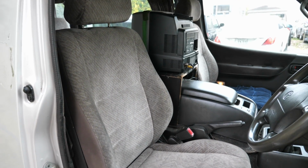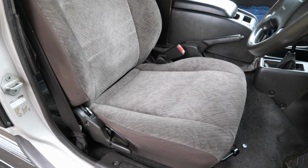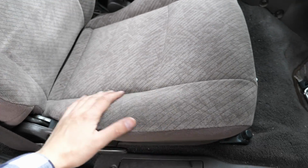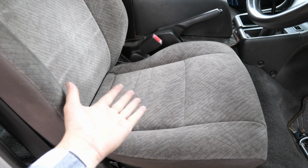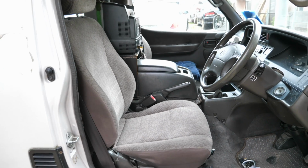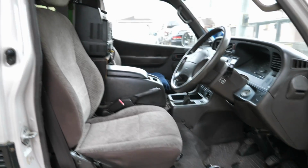Seats, pretty good. I don't think there are any cigarette burns in these seats. This one's looking good. And for 400,000 kilometers, that's remarkable. No sag. I wonder if those are the original seats. They are at least the original fabric, because they match in the rear.